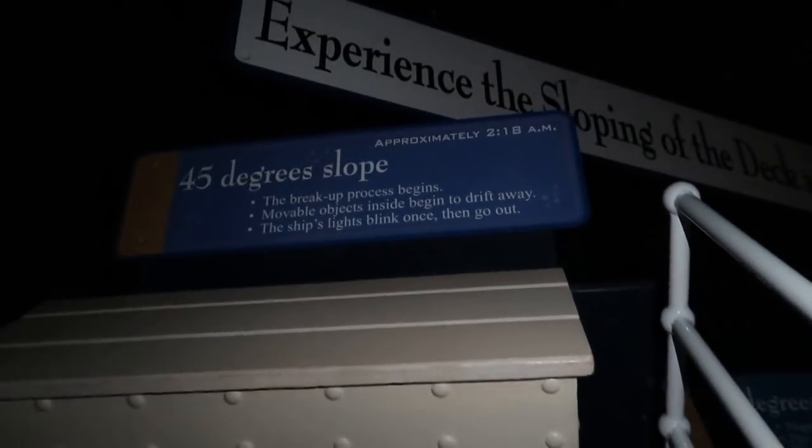These are simulations of the slope of the Titanic. See, this one is at 1:50 a.m. and they just get more and more steep. 30-degree slope at 2 a.m. Oh, and look at this one. This is at 2:18 a.m. Oh, so that went fast. This is 2:18 a.m. You can see the angle there. And this was just 2:05. So yeah, the ship made a massive lurch into the water at that point.